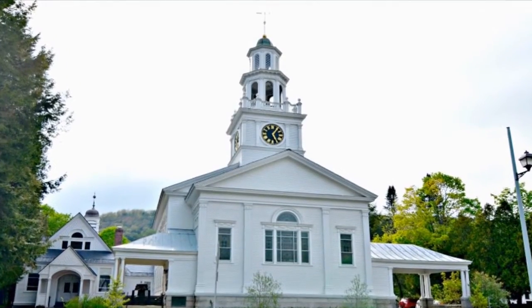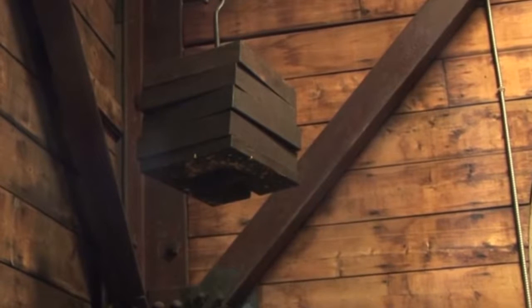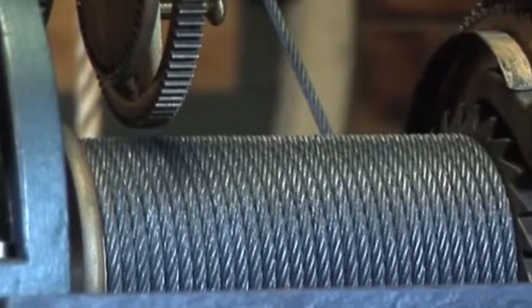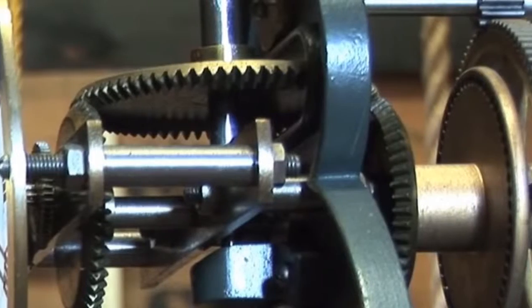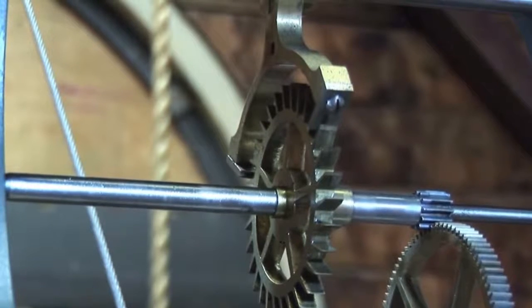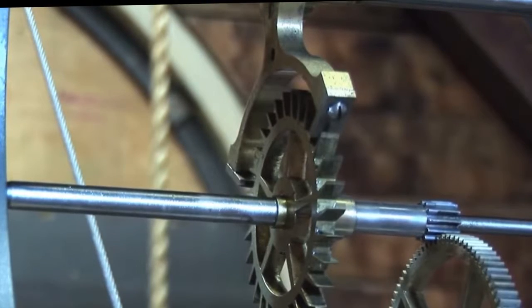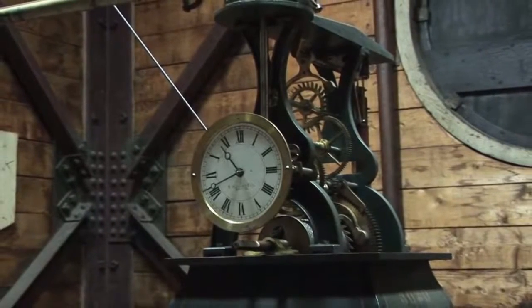This is a bell tower clock. These 220-pound weights are connected to a drum via a cable. As the weight drops, it turns the drum, which is connected to a set of gears. The gears connect to the dials of a clock. A critical part of this process is the escapement mechanism, which controls the rate of descent of the weight. This clock needs winding only every 8 days.